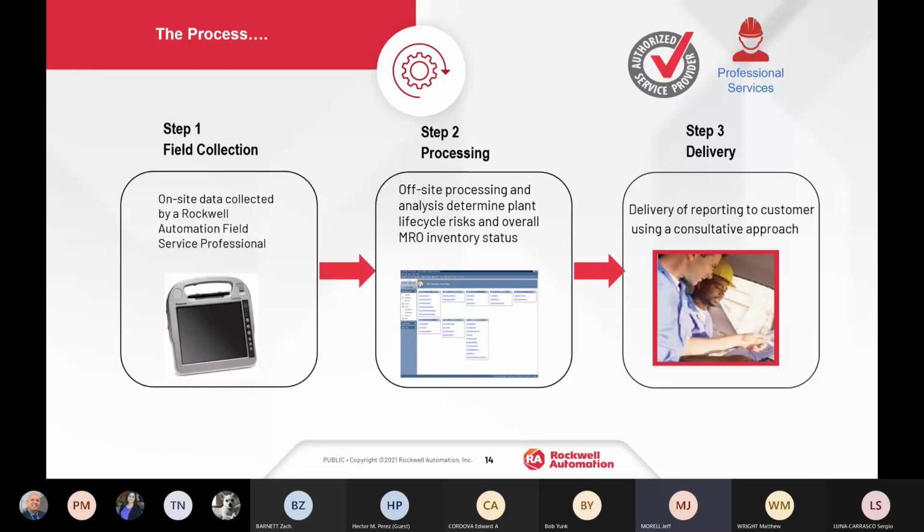They grab all that information electronically, and then we upload that into Rockwell's cloud, and then Rockwell analyzes it and puts together a series of reports. The next step is the delivery process, where we sit down with you to not only go over the findings, but actually teach you how to use this tool so you can go through it and sort it the way you want. So that's the idea with the process.